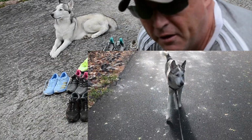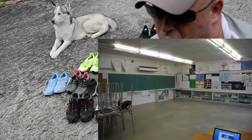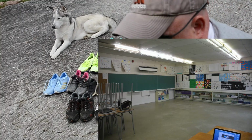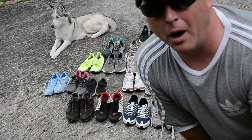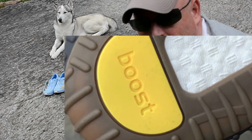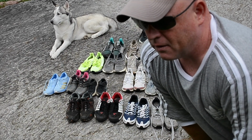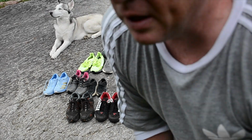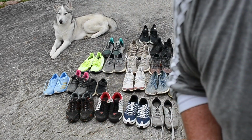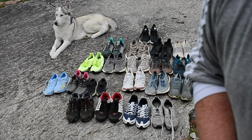Okay, so since getting Cephii 2 years ago, and also hearing students talk in the classroom about Yeezys, and then asking a student about Yeezys and seeing the boost on the back or on the outsole by the heel, I started researching Boost. I got right into Boost this year, and I think I have a few things to add to the discussion.